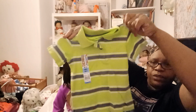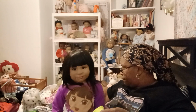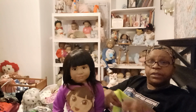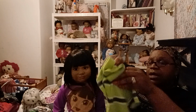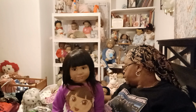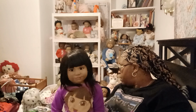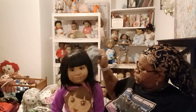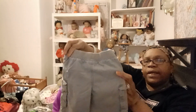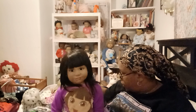One of them will wear this with a pair of jeans. I think I showed y'all the jeans. Yeah, it was in the other bag. So this is green, gray. This is a Geronimo's 12 months. Let me go back to my other bag, because the pants. Wait a minute. Yeah, his pants were in here. I showed these pants earlier. I'm trying not to lose my lighting. One of the boys will fit those.